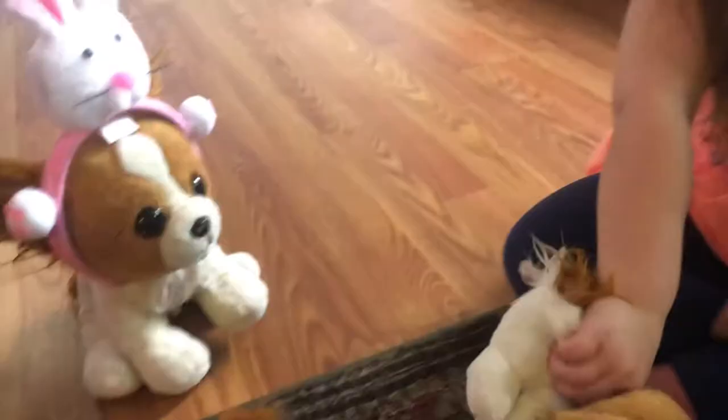Can I put it on you? Yeah. Aw, hello. Look at all the Daxes. There's one, two, three. What are you going to do with three Daxes?